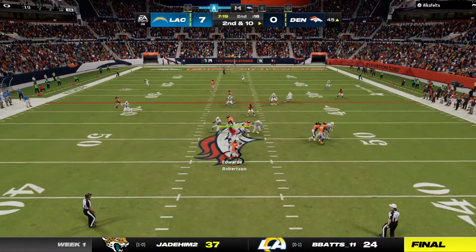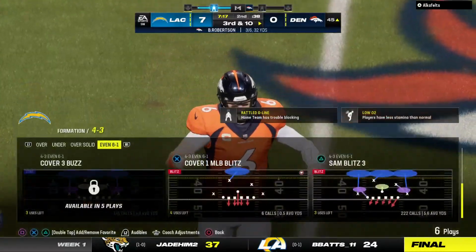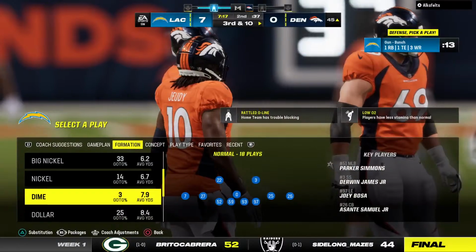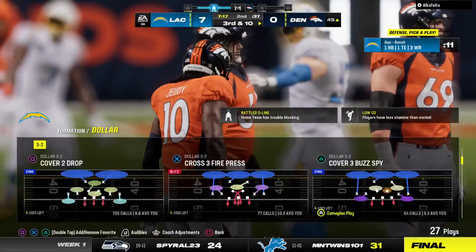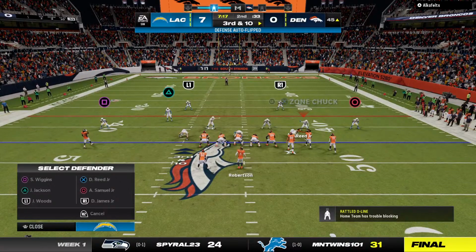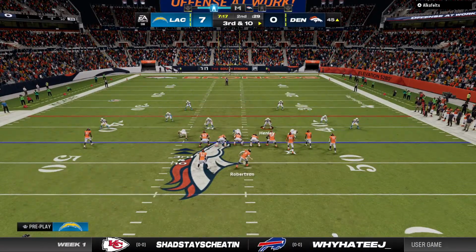Off play action, Robertson. Hit as he throws there, incomplete. Partner, what we're seeing so far is the defense is certainly coordinated. Both levels doing their jobs in tandem. The back helping the front helping the back. The pressure got home on that last play and forced him to try and throw through contact and short of the sticks.